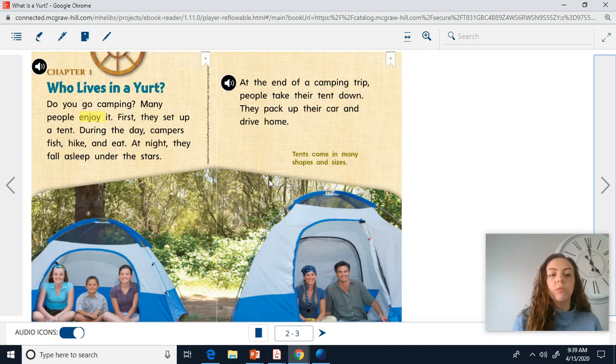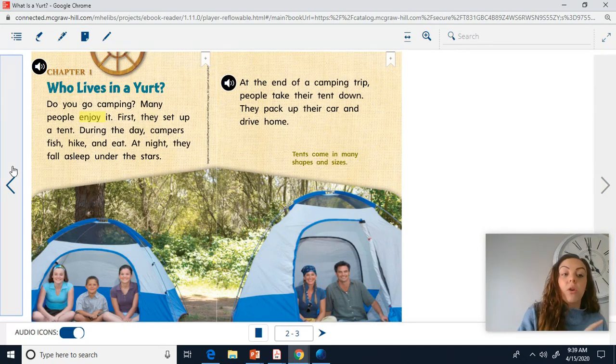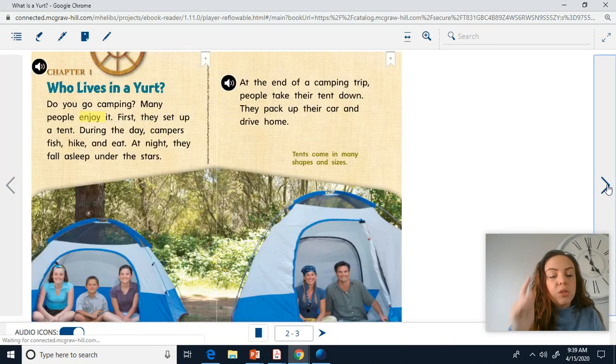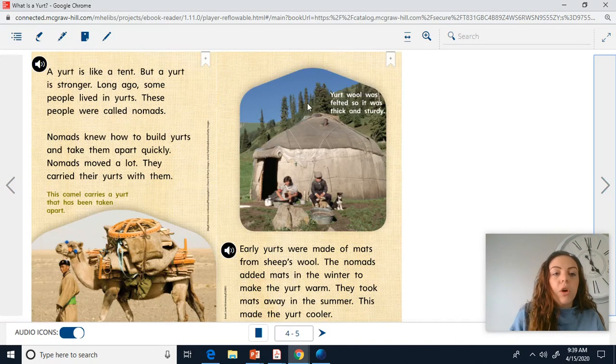So far in our story, have we talked about a yurt? We haven't. We haven't heard anything about a yurt. We don't know who lives in it, even though this chapter was titled Who Lives in a Yurt. We don't know what they look like. So far, if we were going to say what the main idea of the story is, we've only heard about tents, right? But we know that when we look at the main idea, we often look back at the title, right? So if we go back to the title, it's What is a Yurt? So our main idea is probably going to be about a yurt, right? But so far, the only detail we've gotten is tents. So we're hoping they tie that into a yurt soon because that's what we're thinking the main idea is going to be. Oh, here we go.